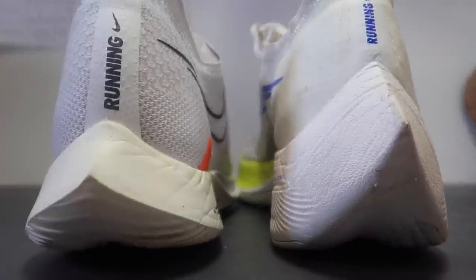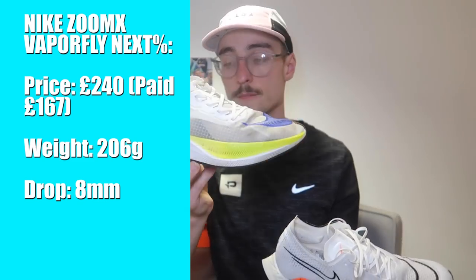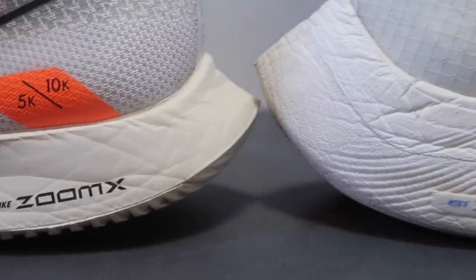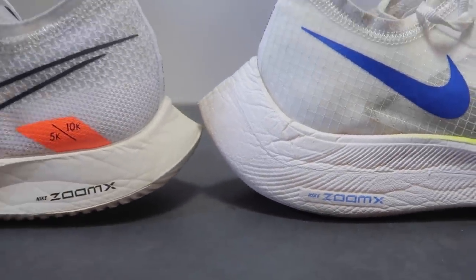And on to the drop, so slightly different drop between these two shoes. The Streakfly has a 6mm drop from heel to toe, whereas the Vaporfly has an 8mm. But the real difference here is between the stack height. So in the heel area here, the Streakfly has 32mm of that ZoomX foam, whereas the Vaporfly has something like 39 or 40 millimeters of foam, right at the upper limit of what's allowed to be legal in road racing.